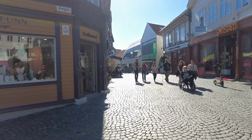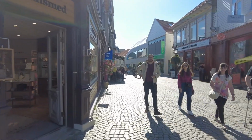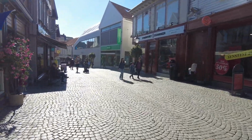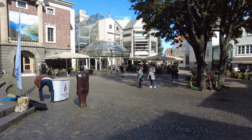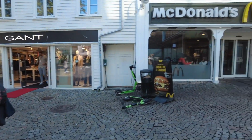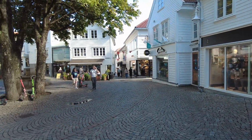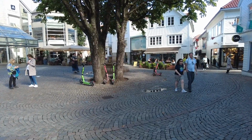Unique Norwegian brand Specsavers. Is there an international Diamonds International here? Well, little square in the middle of Stavanger and McDonald's. There's a Rituals over there, James. Lots of nice bakeries and coffee shops. Another bakery there.